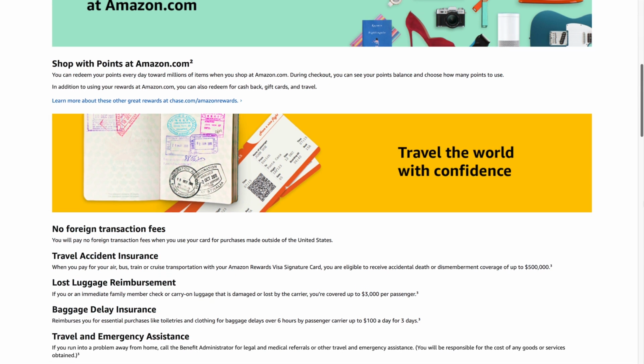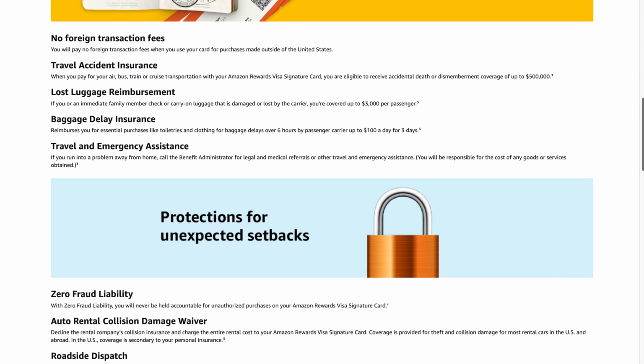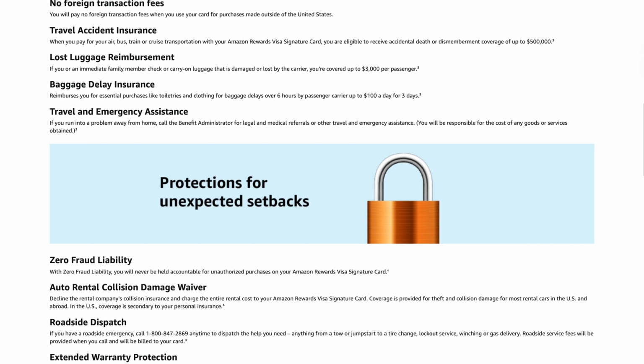And again, if you just want to take the cash back, then you can do that, but it also gives you some other options and ways to redeem those points. And one other huge benefit that I often see left out of this kind of Amazon Prime review is that the Amazon Prime credit card is actually a Visa Signature credit card, meaning it comes with a ton of travel and shopping benefits and protections that most free credit cards just don't offer.